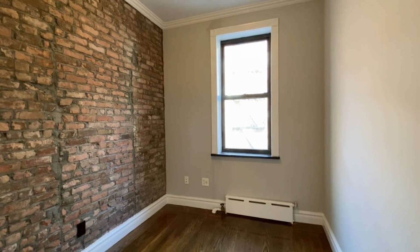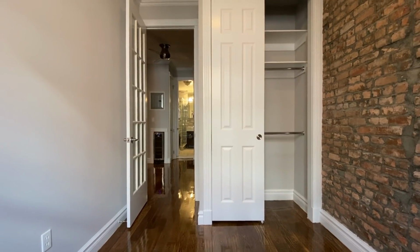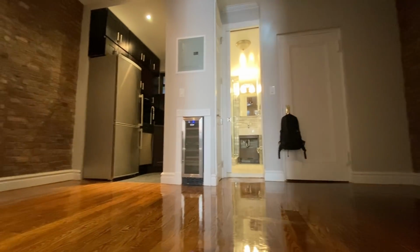But since this place is so affordable, you could use one room as your bedroom and the other as a home office if you wanted. But no matter how you set this up, the common space here is pretty good. 15 feet 7 inches by 8 feet 8 inches.